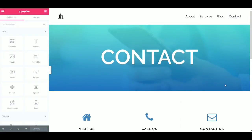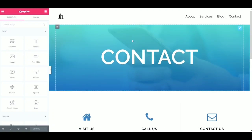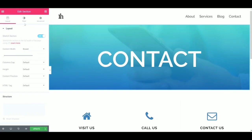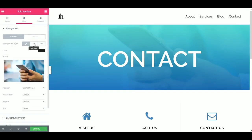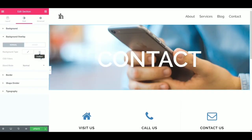So here is our contact page. Now you guys will have got used to this area here. Now you can even turn off this gradient that I've got over the top. So if you get a background overlay, if we turn it off, you could have a full picture like that.